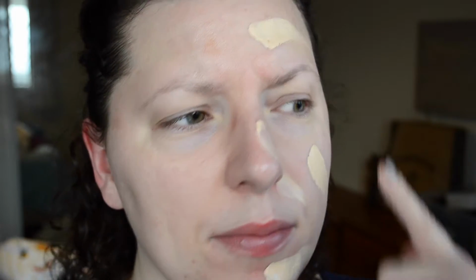So it's a bit on the runnier side of things. Looks quite pale, but it looks like an okay match. So we'll go with one pump and see how far that gets me. I think I'm going to go for this side first. Feels slippery somehow, if that makes sense.